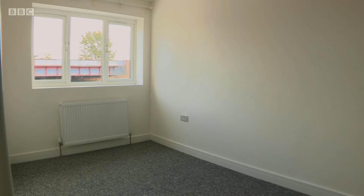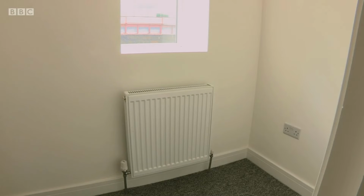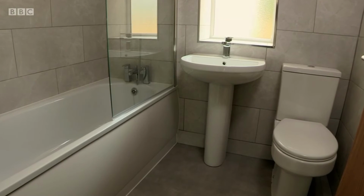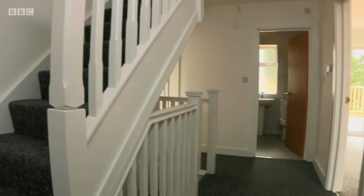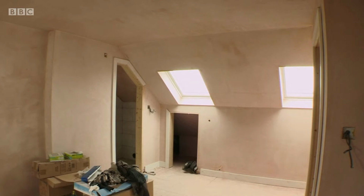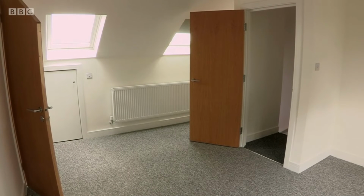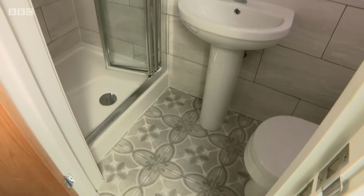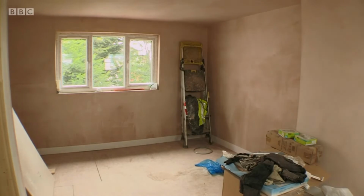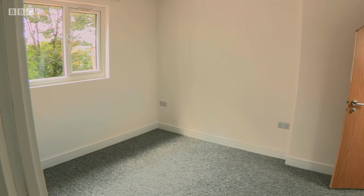Also on this floor is a double bedroom, a small office, and a family bathroom. But just when you think Pauline and Chris have used every cubic inch of this house, there's more. The second good-sized bedroom can be found upstairs with its own loo and shower. There's just no shortage of rooms in this place. We have got 2 properties out of it, you know, instead of the one.